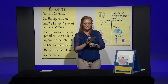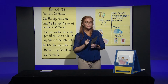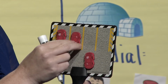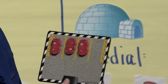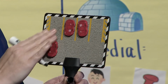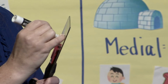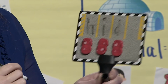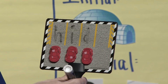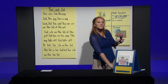Our next one is the word hid. Hid. Go ahead and count your sounds. Move your materials. Now write the letters that represent each of those sounds. Did you get H-I-D, hid? Great job. We're going to do one more.